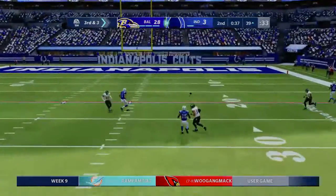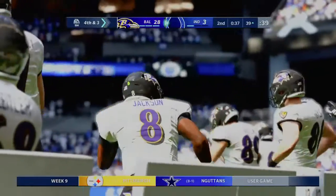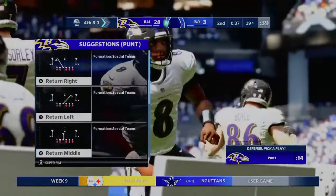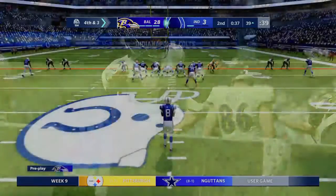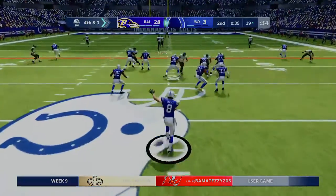Wentz going to try and throw on 3rd. Fine work by the Baltimore defense to help bring up 4th down. Problems on 3rd down so far in this first half. Relatively small sample size, but they're now 0 for 3. And the average in the league, somewhere around 40% on 3rd down for offenses.